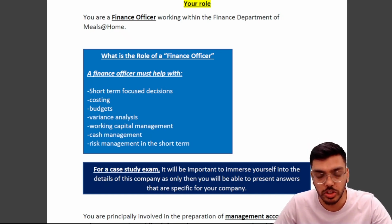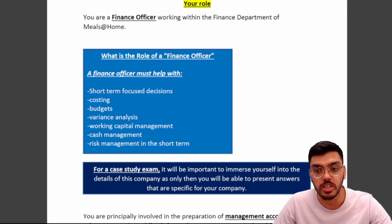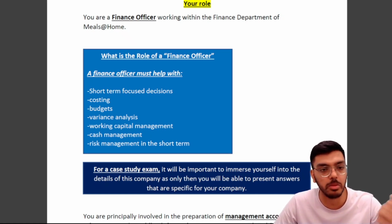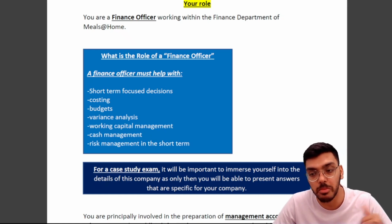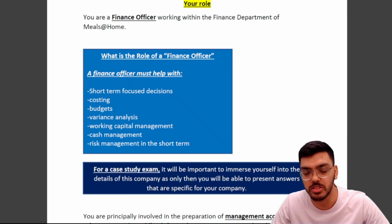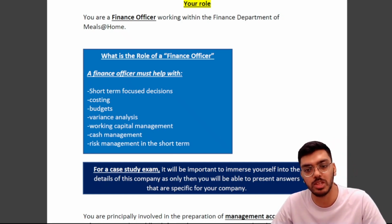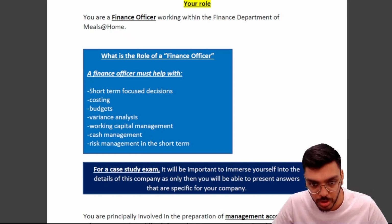Your short-term decision making, part of P1; costing, budgets, variance analysis, part of P1; working capital, part of F1; risk management, part of E1. So as you can see, throughout this pre-seen, there are going to be very many links to your E1, P1 and F1 syllabus that we'll point out to you.